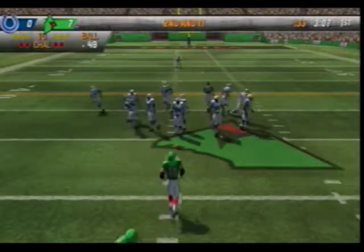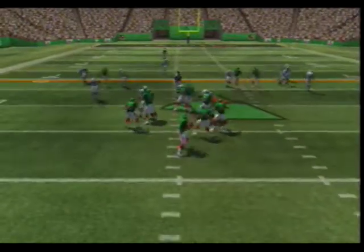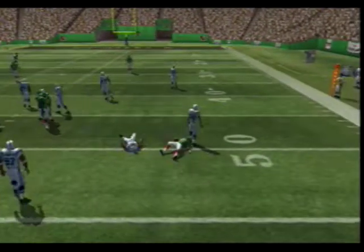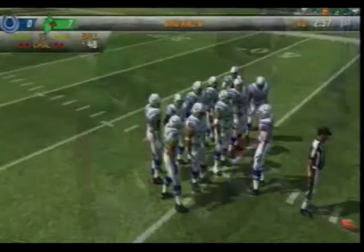Ball on their own 49. Ball on the 49-yard line. We like the pack of wolves. Throwing. He hits his receiver. Davis is there on the stop. And when you get a completion on second down, you really want to get a few more yards out of it.